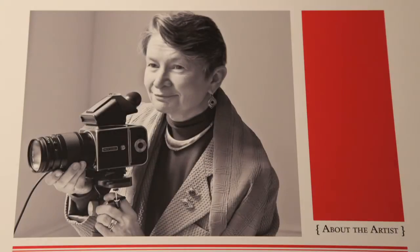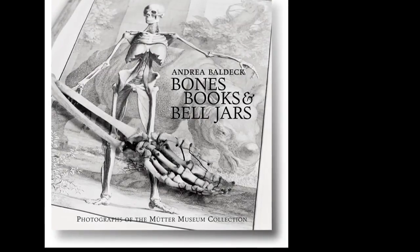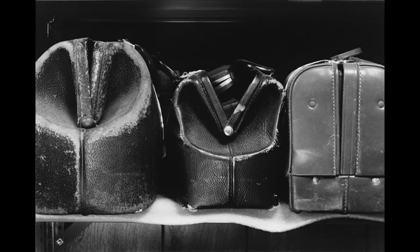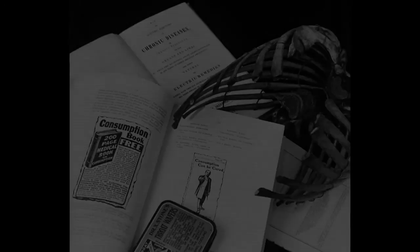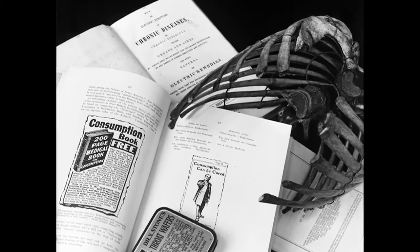I'm Andrea Baldeck. I'm a physician with an arts background, and my book is called Bones, Books, and Bell Jars: Photographs of the Mütter Museum Collection. I was allowed to adventure into the storage areas there and to witness the amazing trove of books, specimens, bones, instruments, you name it, that is not generally on view to the public.